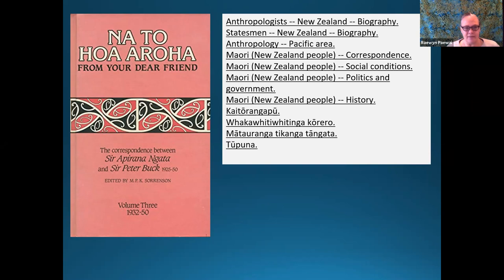So there's no rule on how many subject headings to add. Really what we are saying is to look at which are the appropriate headings to add, which are the most appropriate headings to add.